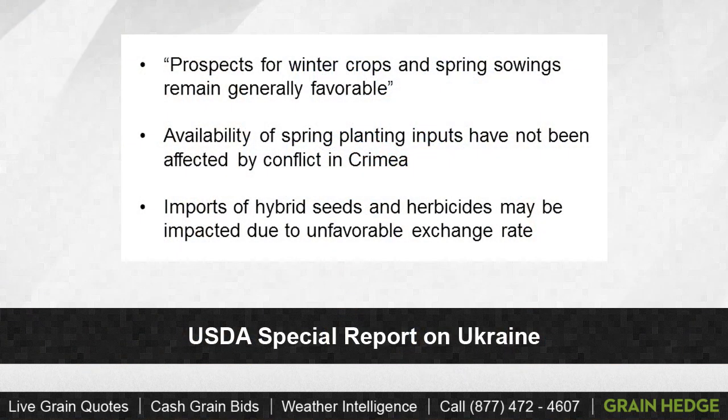If we take a step back and talk about the wheat market, we've been paying attention to what's going on in Ukraine more recently. The USDA actually released a special report as it pertains to the spring plantings there in the Ukraine. If we take a look at the highlights, you can see that the USDA basically said the prospects for the winter crops and the spring sowings are in line and remain generally favorable at this point. A couple days ago we were talking about the rumors that some of the inputs were going to be held back due to the rising tensions in the Crimea region. It looks like most of the imports will be delivered as they were supposed to. One exception, or a couple exceptions, might be the hybrid seeds and herbicides, which might have a little bit of an impact due to unfavorable exchange rate right now. But that's outside of what's going on with the military interventions in Crimea. So a few highlights there talking about Ukraine.